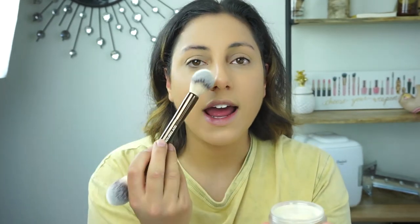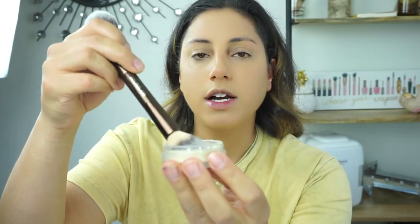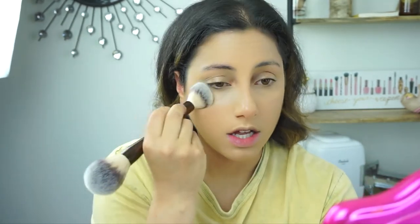So I'm going to set everywhere under my eyes, my forehead, my chin, where I put the concealer. So I'm just gonna dip it into the setting powder. I'm so excited. I don't know why I'm so excited for this combo right now. So the setting powder is really mattifying everything down really nicely.